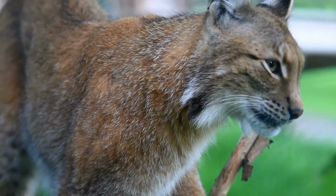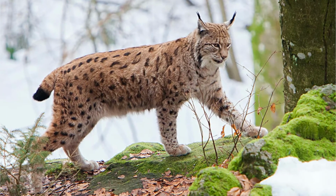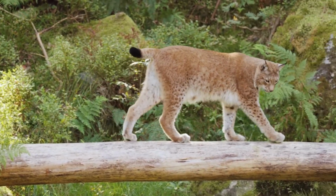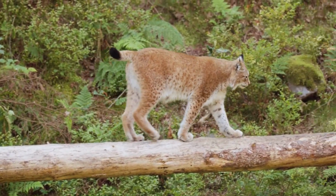Now, let us summarize. To put their difference into consideration, bobcats are a species of lynx. Bobcats are mainly found in the United States and south into parts of Mexico. Other lynx species exist in Canada, Eurasia, and Iberia. It is easy to confuse bobcats for a different genus based on their given folk name. Comparatively, bobcats do differ from other lynx species.